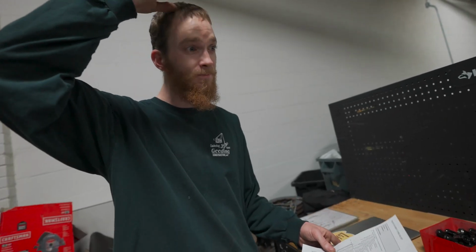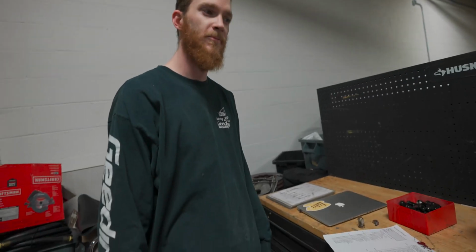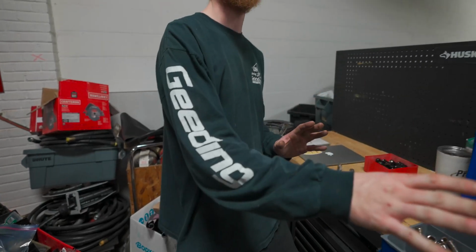Are these completely duplicated? Because I imagine one's for one tour and one's for the other tour, right? So these are basically identical. They are supposed to be. They're supposed to be identical?